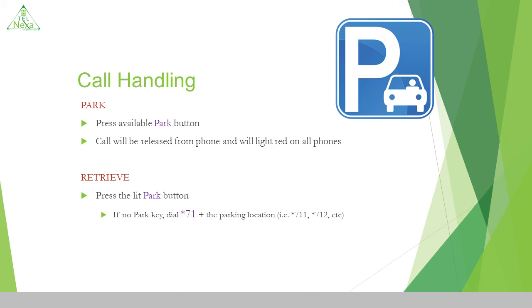Now, the Park locations and the number of assigned buttons can vary between organizations and sites, but the principles will remain the same. To park a call, simply press one of your unlit Park buttons while you're on an active call. As soon as you press that button, the caller will hear music on hold in their ear, you'll hear dial tone in your ear, and the Park button will be lit red on your phone along with any others that have that Park location programmed on it.